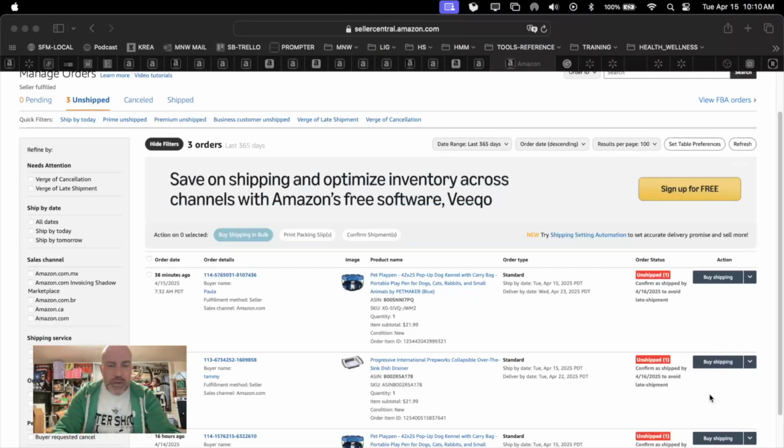Hey everyone, let's go ahead and fill some orders. I just wanted to show you, again, we have a brand new product that we're going to be shipping out, and we got a pretty good profit margin. So let's look at what this is. This is the dog playpen that we just recently got.